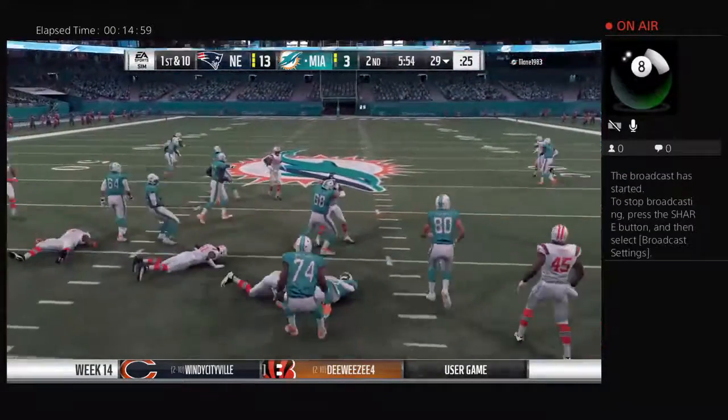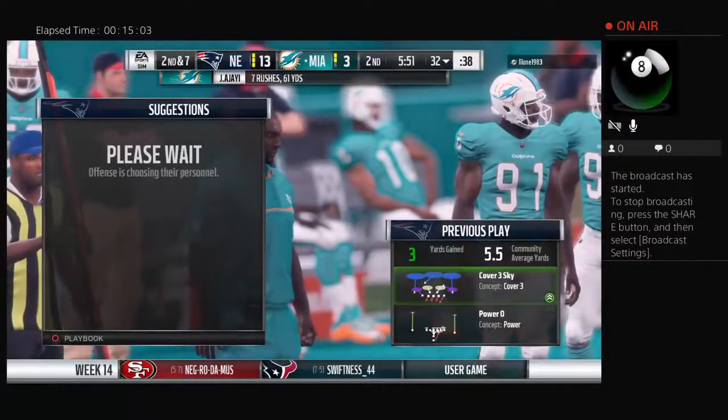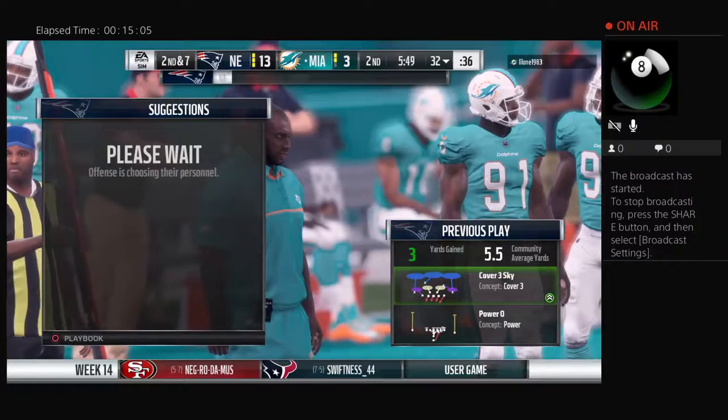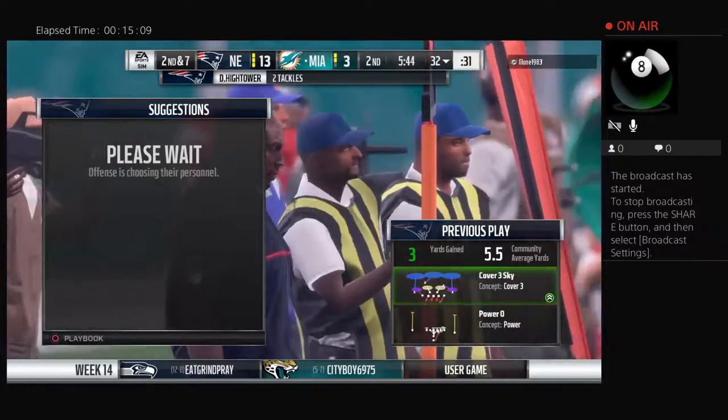They'll start out on the ground with Ajayi. And he'll slip his way up across the 30 to the 32. Give him 3 on first down. It'll set up a 2nd and 7.